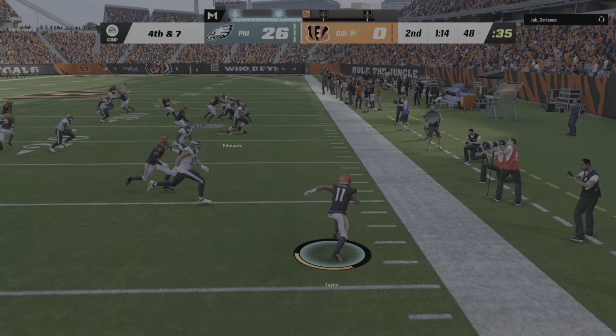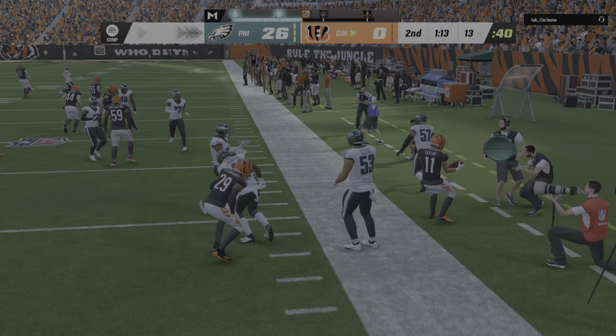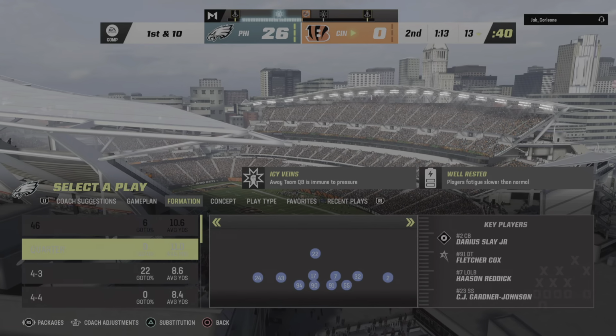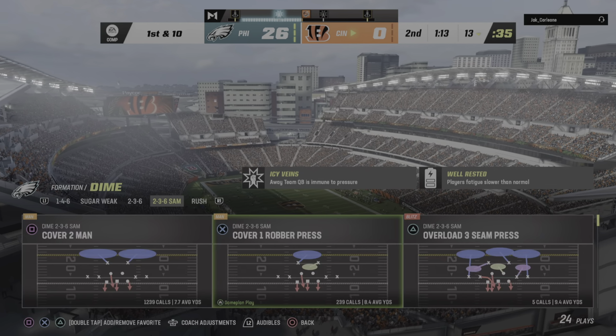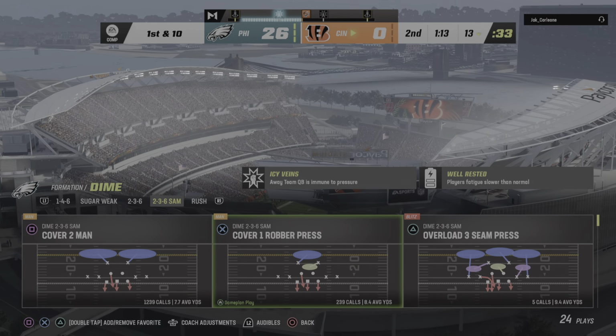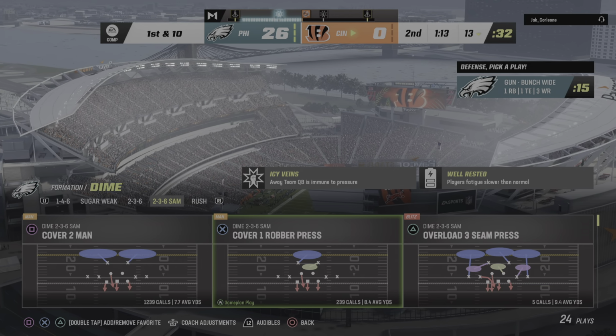Taylor now to return it, and he'll be out of bounds up past the 10-yard line. That'll go as a punt of 34 yards that time. And the Bengals will have a first and 10 from deep in their own territory.